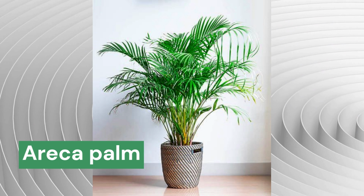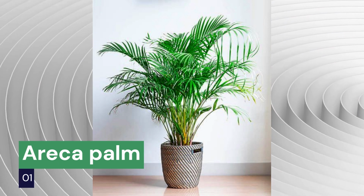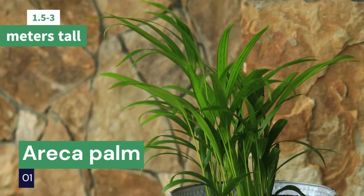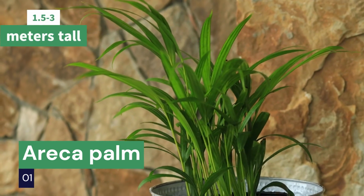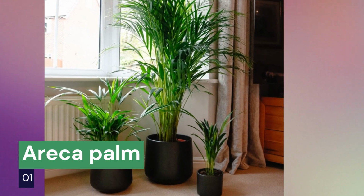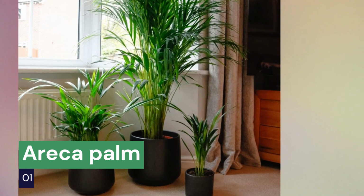Are you looking for a large indoor plant that is safe for both cats and dogs? Areca palms can grow up to 1.5 to 3 meters tall and do well in moist soil in bright direct light. In addition, they are also excellent indoor air cleaners, removing pollutants such as acetone, xylene, and toluene from the air.